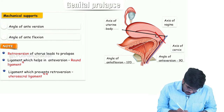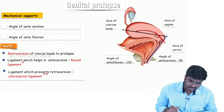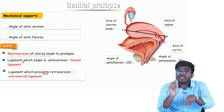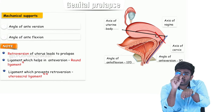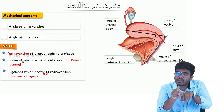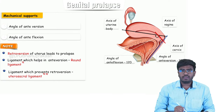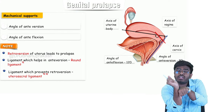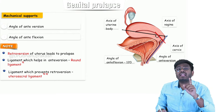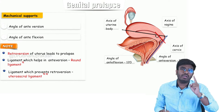Now, after we have discussed antiversion and antiflexion, what is the ligament which is helping in antiversion? Antiversion is because of which ligament? Sir, there is one important ligament responsible for the bending of the uterus onto the bladder. I will show you, don't worry. Which ligament? Round ligament. So the round ligament helps in antiversion. And which ligament prevents retroversion? The uterosacral ligament prevents retroversion, and antiversion is because of the round ligament, guys.